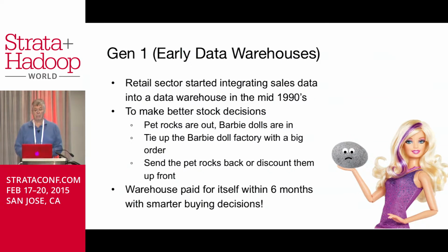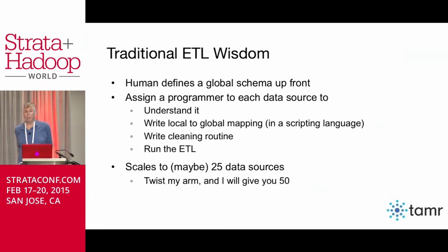So rotating stock, the average warehouse paid for itself within 6 months with smarter buying decisions. Everybody did this with retail sales data. So customer-facing data went into warehouses very early. So here was the methodology that you used to build a data warehouse. You sent a human out to define a global schema in advance. You created a global schema up front. Now, I already said that was impossible for the whole enterprise. But if you do it on a small enough amount of data, you have a chance of getting this done in a finite amount of time.